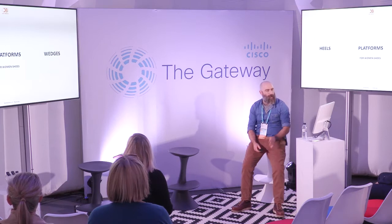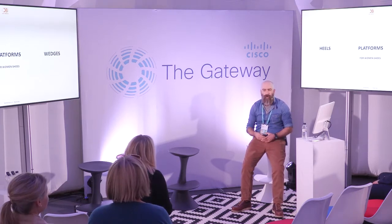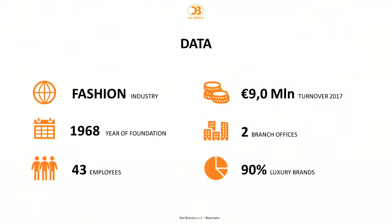Okay, so we make heels, platforms, and wedges for women's shoes. Those making the shoes do not make heels, so they need companies like us. A few data points: we are in the fashion business. The company is 15 years old. We are just 43 employees, 9 million turnover in 2017, a very small company. We have two branches, a headquarters in northern Italy and another one in central Italy. And 90% of our customers are actually luxury brands.